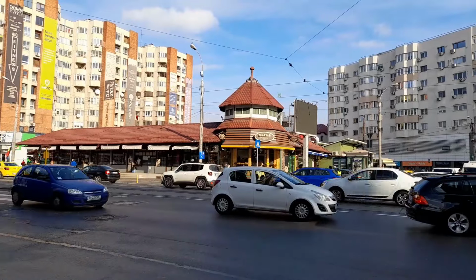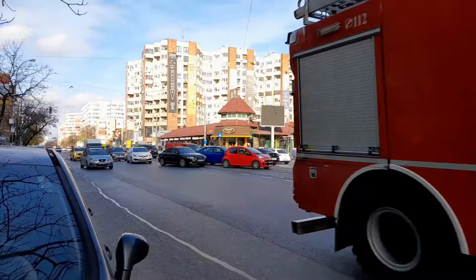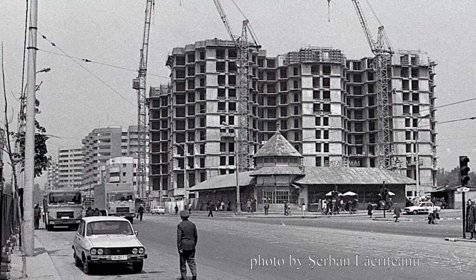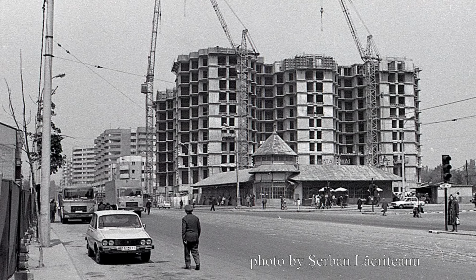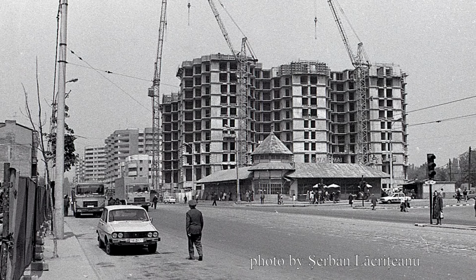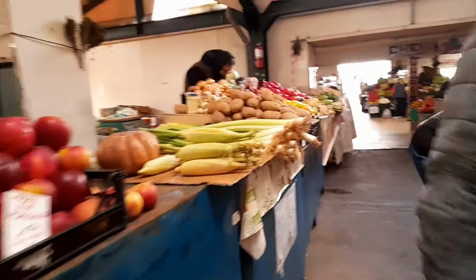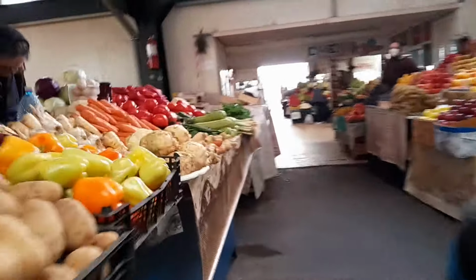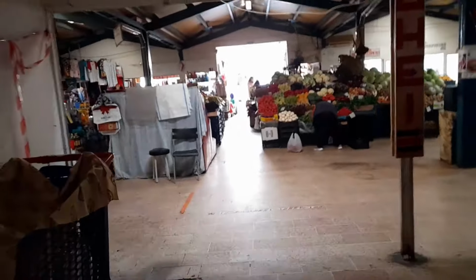For the people living in this area, May 1st Market is a representative building. It survived World War II, plus the 1940 and 1977 earthquakes and the demolitions that were done during the communist regime. It is one of the few that still exist in Bucharest. Inside, you will find people selling fresh, locally sourced vegetables and fruit.